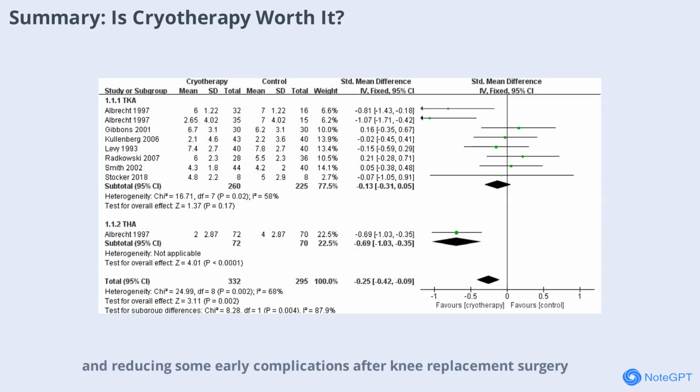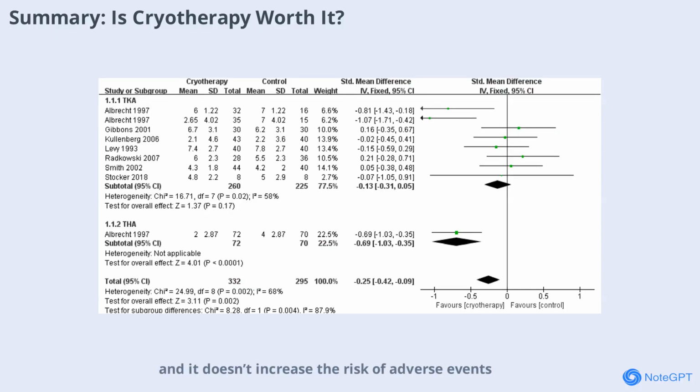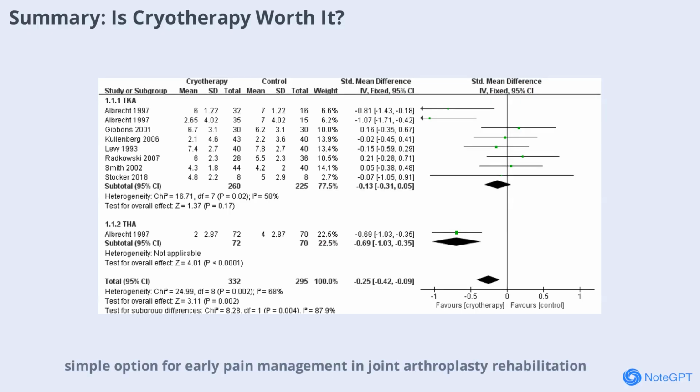Summary: cryotherapy can be a helpful tool for managing pain and reducing some early complications after knee replacement surgery, but its benefits are less clear for hip replacements and other joints. It does not seem to improve joint mobility or speed up overall recovery, and it doesn't increase the risk of adverse events. The decision to use cryotherapy should be individualized, taking into account the type of surgery, patient needs, and the available evidence. As research continues, we may learn more about which patients benefit most and how to optimize cryotherapy protocols. For now, it remains a safe, simple option for early pain management in joint arthroplasty rehabilitation.